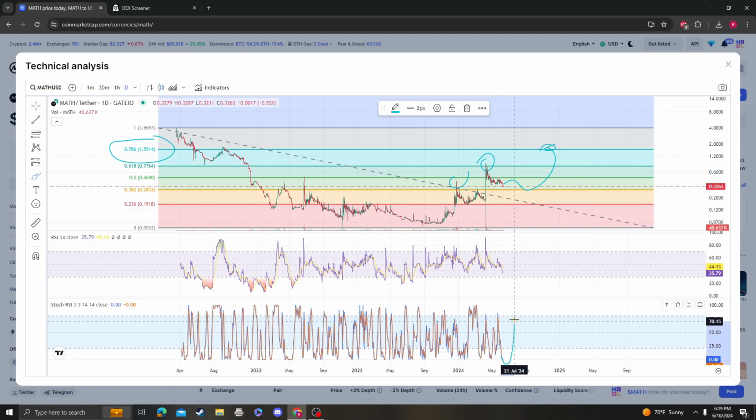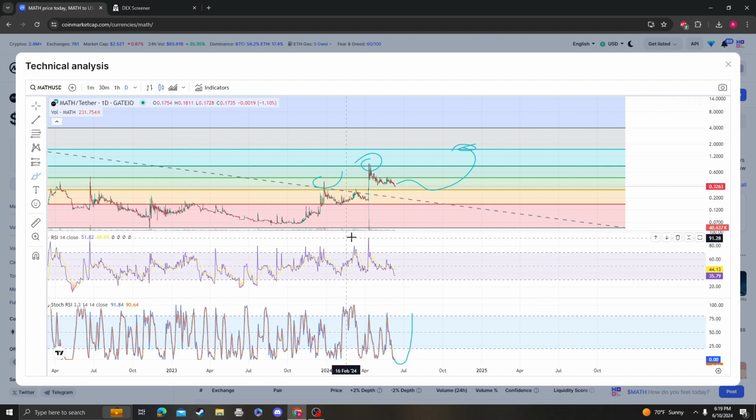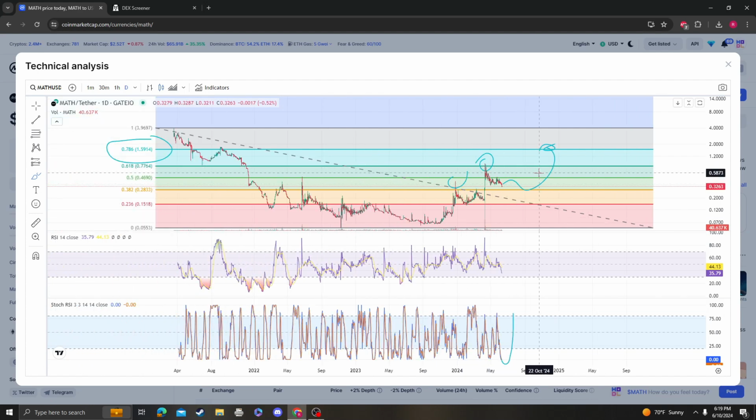The stock RSI is completely reset, which means that we're probably coming in for a reversal. You can kind of see on the RSI where we're about to curl up, and over here it doesn't get lower than this. So I do think there's a reversal coming. We'll just have to wait and see, maybe in the next week or so. It should be solid. So anyway, I hope that makes sense.